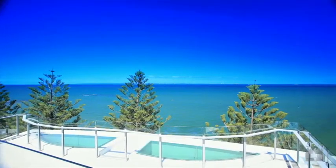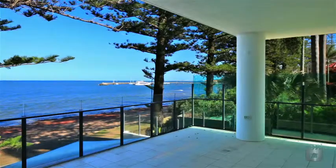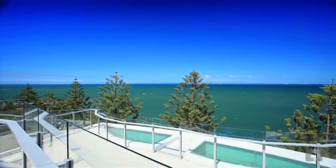This is your opportunity to purchase a spectacular apartment overlooking Moreton Bay, Moreton Island and the surrounding district. So here's your chance. Don't delay, act today.